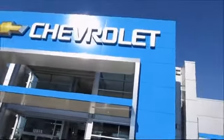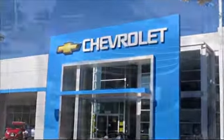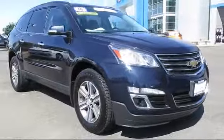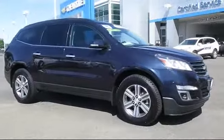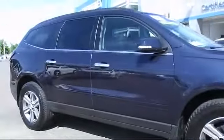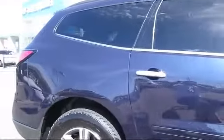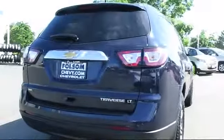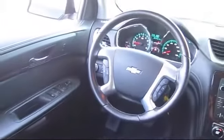When it comes to pre-owned cars, trucks, and SUVs, the best place to buy is here at Folsom Chevrolet. And here's another example of a great Folsom Chevy vehicle, and comes equipped with heated seats, Bluetooth smartphone integration, OnStar, Bose premium audio system, rear spoiler, Sirius XM satellite radio, a backup camera, parking sensors, roof rack, privacy glass, and has less than 45,000 miles on the odometer.